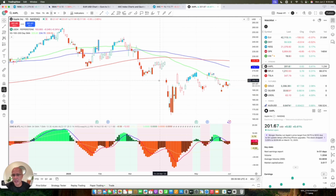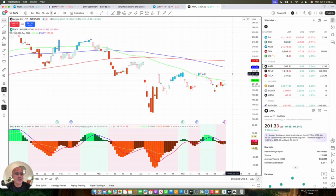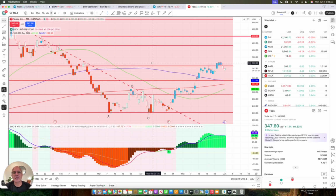It's very important. They have to work hard in their AI development, and they have to come out with something very competitive in order to continue going to the upside. So we can see, if the price is still under the 200-day exponential moving average, Apple is going to go to the downside. That is very important, you guys, to pay attention to if you have a lot of money invested in Apple.